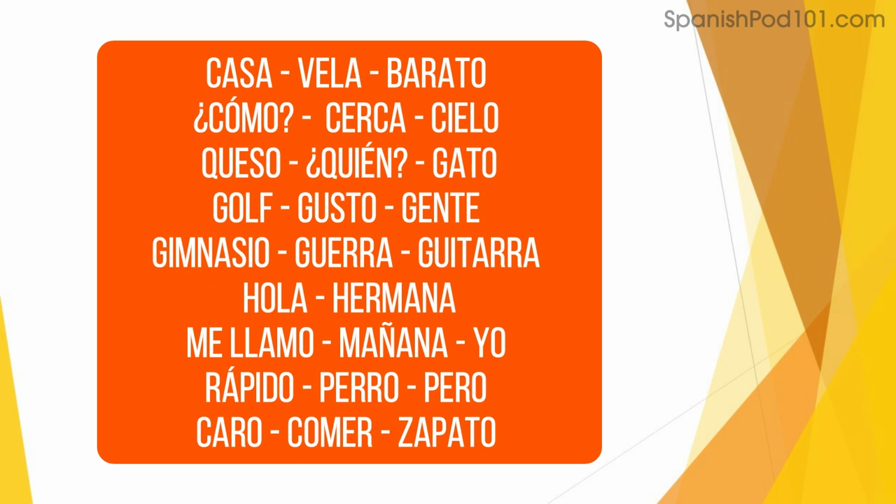Alright, just to summarize, let's practice the pronunciation of some words that we have learned. Repeat after me. Repite después de mí.